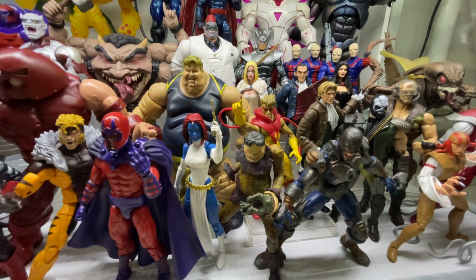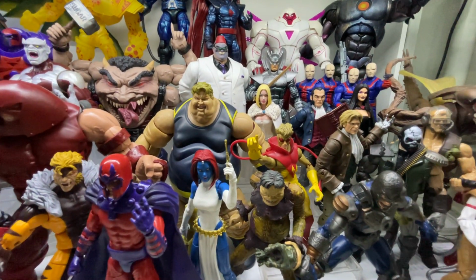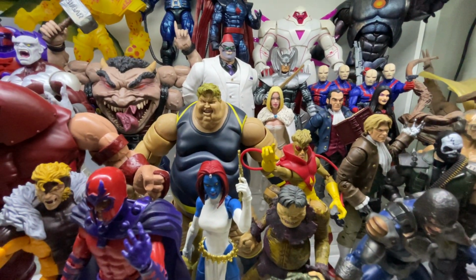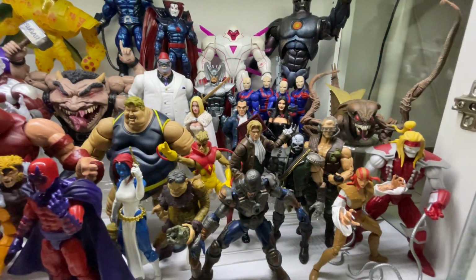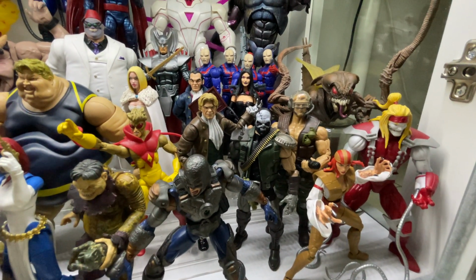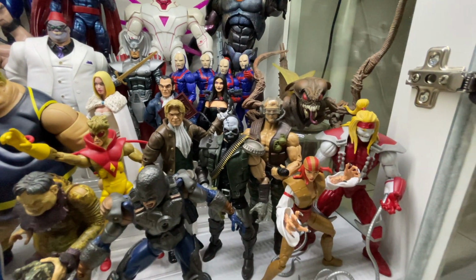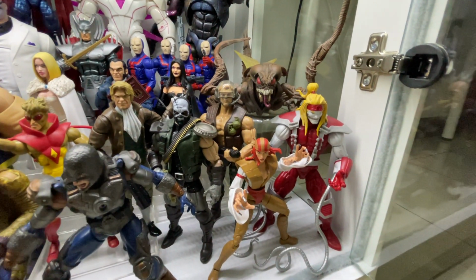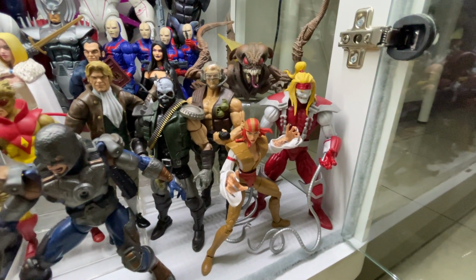Come on, Hasbro. Seeing the teaser yesterday, I think that's Toad. Pyro, gotta get a new one of him. Here's Donald Pierce alongside Hellfire Club and alongside the Reavers as well. There's Emma Frost, Sebastian Shaw, Selene. Here's Skullbuster, and is that Reese from the Reavers?